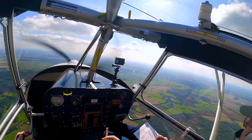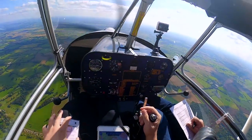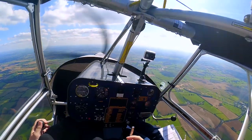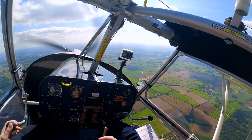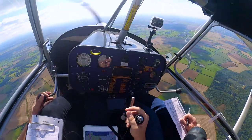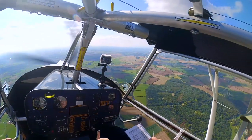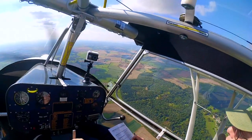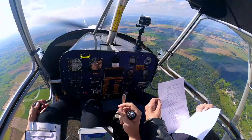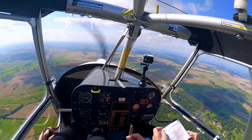Maintain that speed and turn on to a new heading. Let's turn on to 270. Okay, 270. Had a good look under that wing. This is the requirement. Bit more right rudder. Bit of a climb there. Yeah, it's a little bit thermic, isn't it? It's making it a bit difficult, but do remember those requirements, the quantitative requirements.